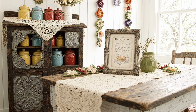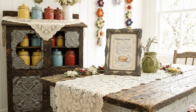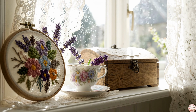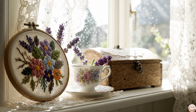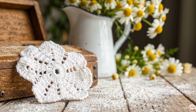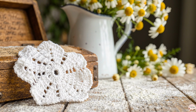As we finish our tour, it's important to remember that the most beautiful kitchens aren't the ones with the newest appliances, but the ones that tell a story. Maybe it's a small wooden pie safe passed down through the family, now used to hold your modern cereal boxes, or an estate sale recipe box tucked next to your cookbooks.